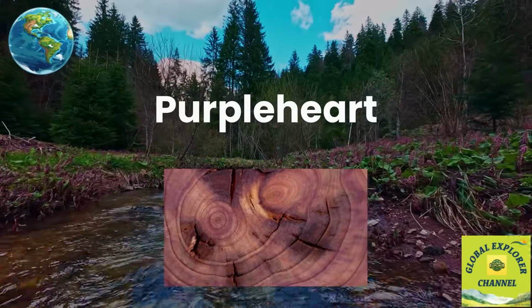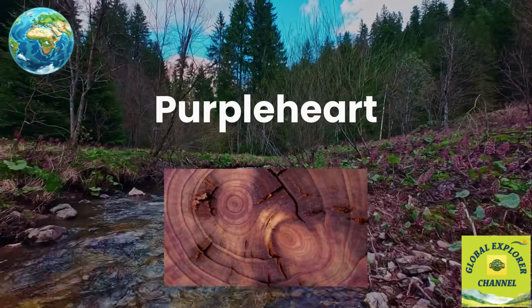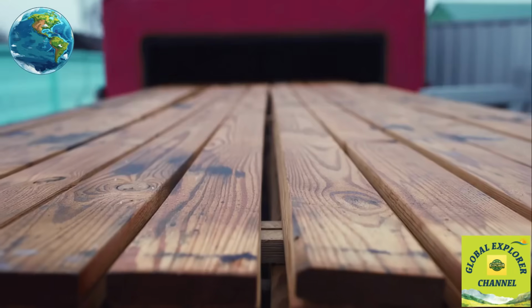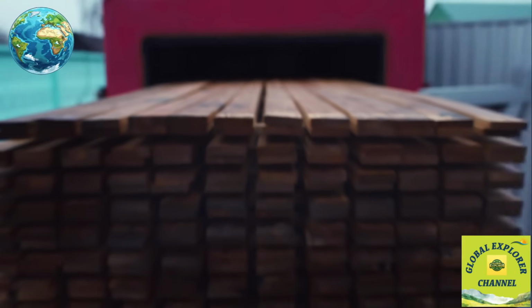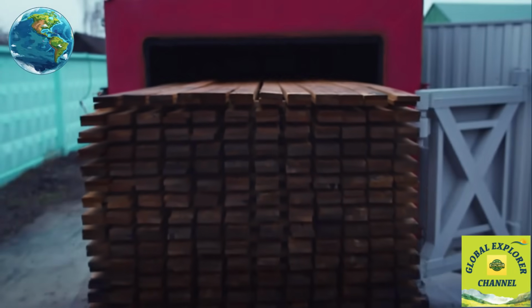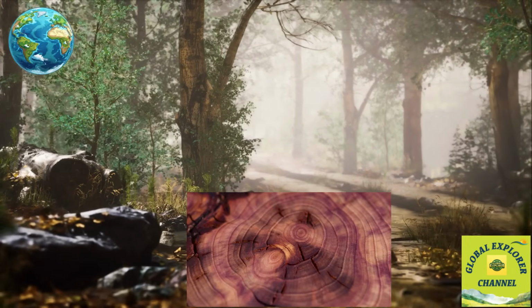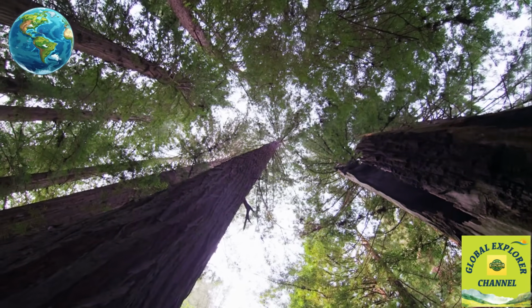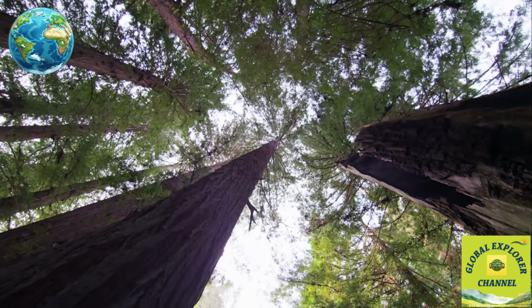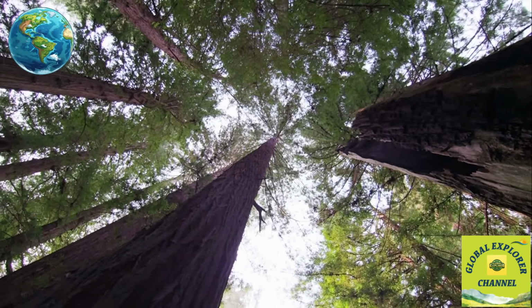Next on the list is Purpleheart, the royal timber. The stunning and rare Purpleheart, a wood that turns vibrant violet when exposed to air. Purpleheart wood, prized for its striking violet to purple hue and outstanding durability, is native to Guyana as well as other areas in Central and South America. It comes from trees in the Peltogyne genus.